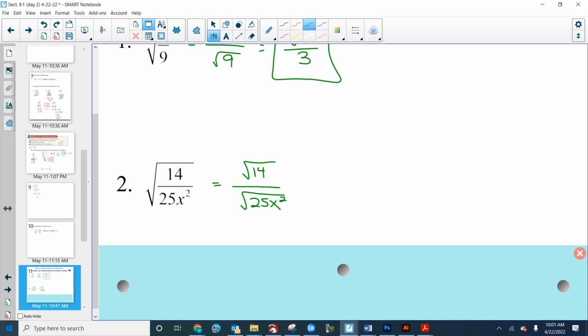Or would it just be radical 7? Isn't 14 7 times 2? Yes. Are there any pairs that come out? No, so radical 14 is simplest form. Leave it alone. Next, move to the denominator. Isn't that the square root of 25 times the square root of x squared? Yes. Can those be simplified? Let's leave the top, radical 14. What's radical 25? What's radical x squared? X. Thank you. That is simplest radical form.